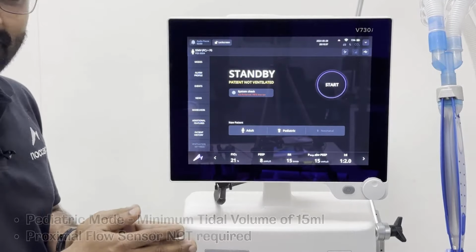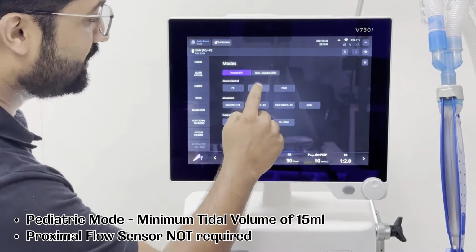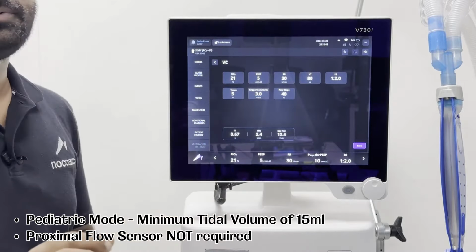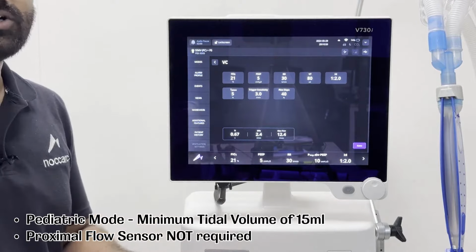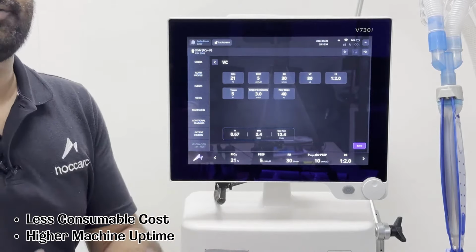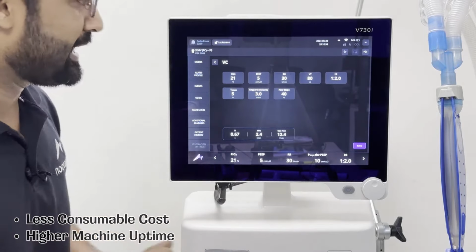Talking about the pediatric mode, the minimum tidal volume you have in the pediatric mode is 15 ml. As we can see here, the 15 ml. And the unique part about our pediatric delivery up to 15 ml is you do not require any proximal flow sensor. That saves on the consumable cost as well as unavailability of the special consumables, which saves you time and also offers you higher uptime.